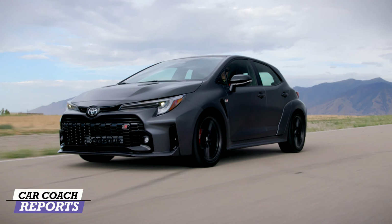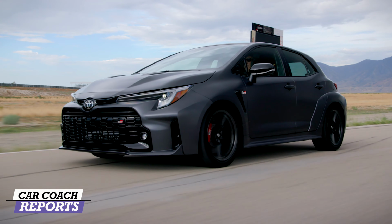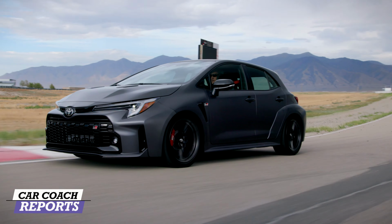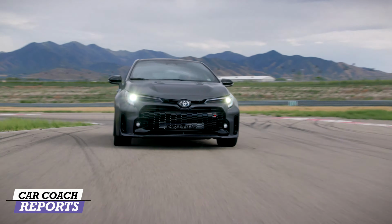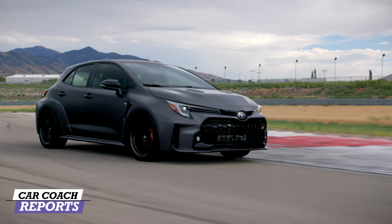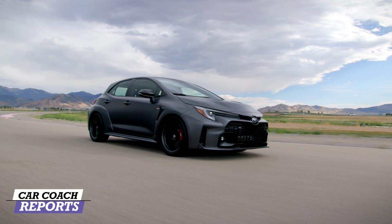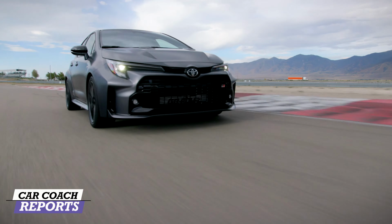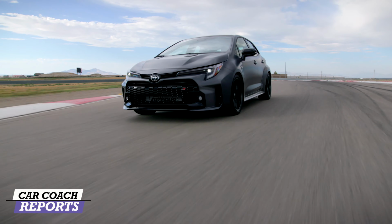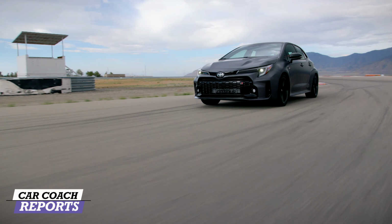The GR lineup also has the GR86, which is a separate review, and the GR Supra. Now, the 86 is in partnership with Subaru, and the Supra is in partnership with BMW, so you're going to see a lot of similarities between the two. The reason they do this is to save money, because it's very expensive to build a car that is specifically one vehicle and then build the next one. So if they partner together, they can save some money and share some of the technology.